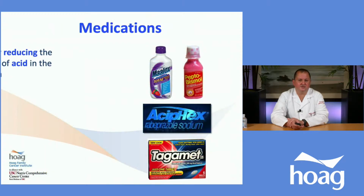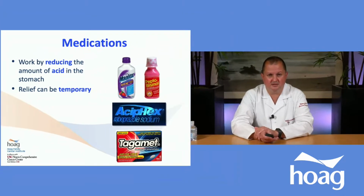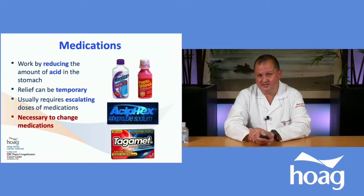So medications, right, work by reducing the amount of acid in the stomach. Right? So relief is often temporary. Right? They usually work to some degree. But as the disease progresses, if you're taking the medication once a day, you'll soon find it necessary to take it twice a day. And once you're taking it twice a day and it no longer works, you'll take a different medication. And the pharmaceutical industry thanks you, as this is a huge profit to them.